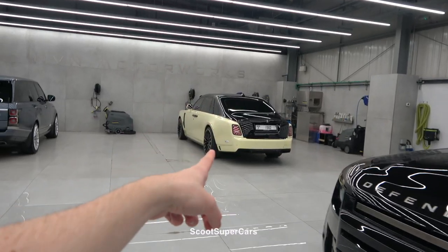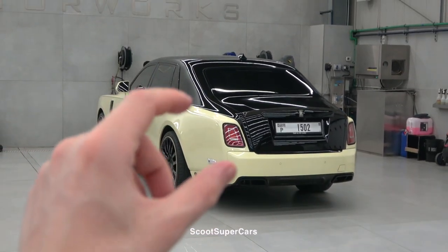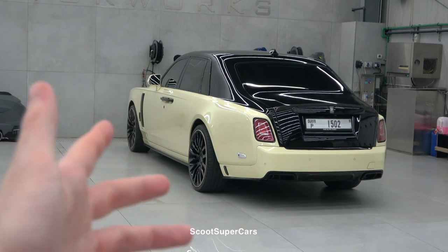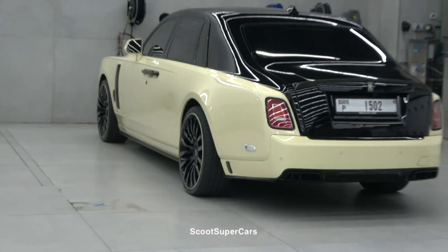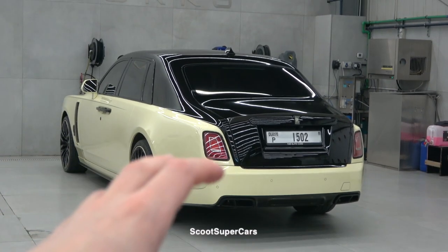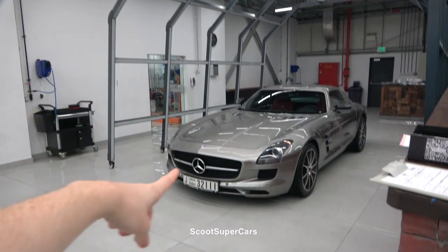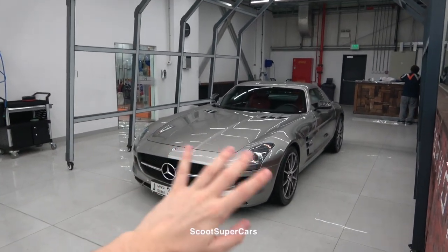And look what's just rolled in for a quick wash. It looks like a Mansory Rolls Royce with one of the craziest color combinations I've seen. Sadly, in the polarizer you won't really be able to see it, but it's this very vibrant mint yellow on black, which looks ridiculous. A proper Dubai spec.